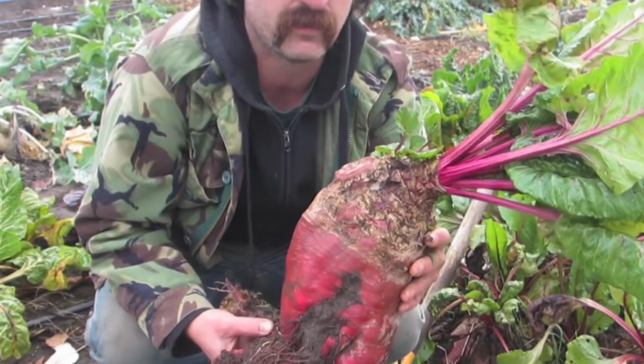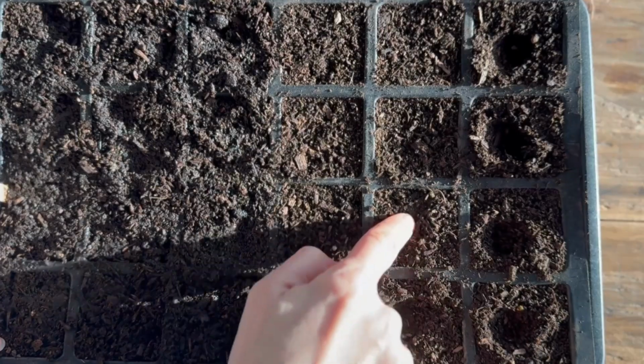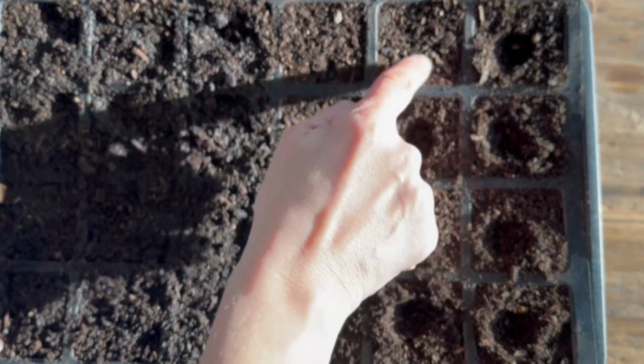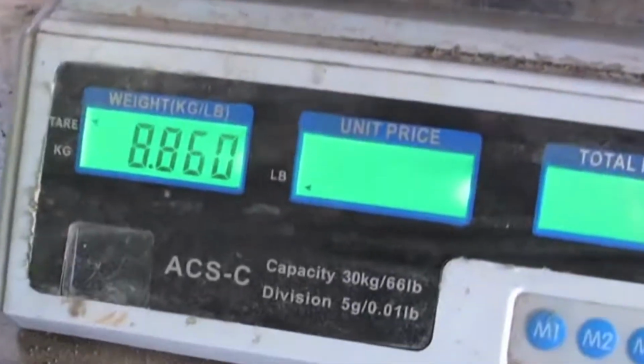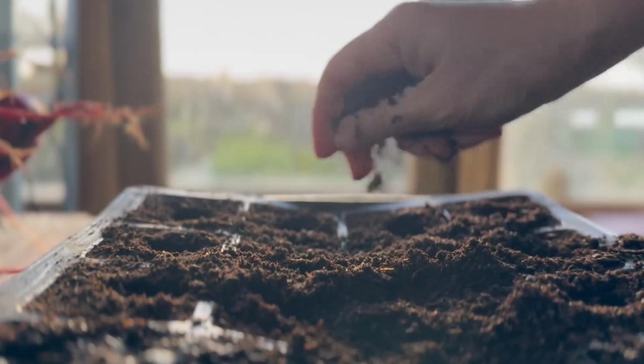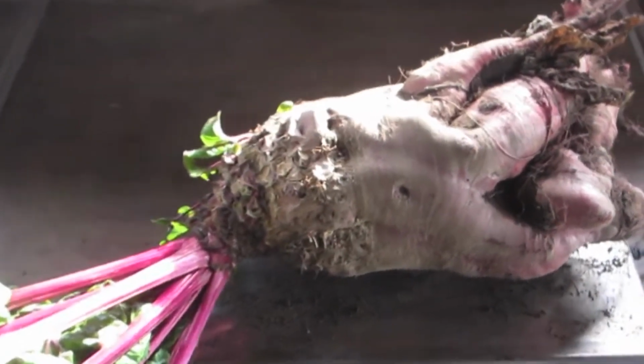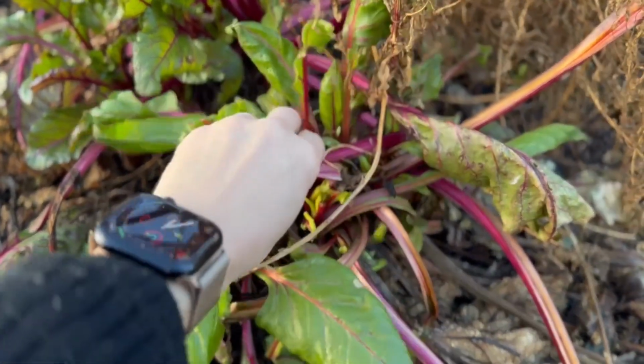Why it mattered? It stored well, could feed animals and people, and was often grown as insurance against crop failure. Mangelwurzel fell out of favor as smaller, sweeter beets replaced it, and mechanized agriculture prioritized uniformity. But it's back in homesteading circles for its rugged charm and survivalist appeal. If you want to grow big, this one's for you.